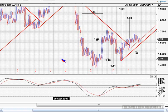The figures at the bottom of the charts are just the rough idea of where the years are, because there's no time on a point and figure chart. It just gives me a rough idea. So that's 07, 08, 09, and so on. And you can see that they're not obviously equally spaced.